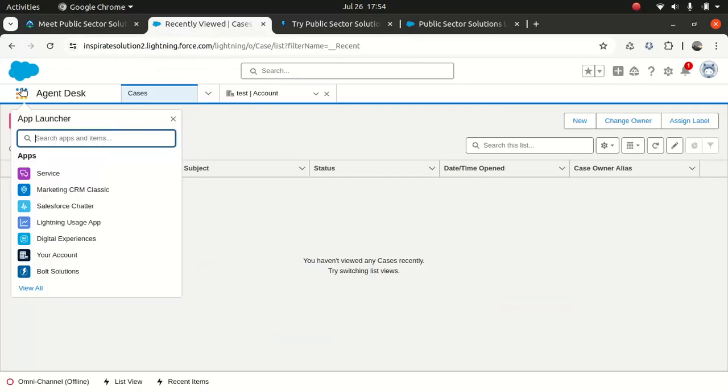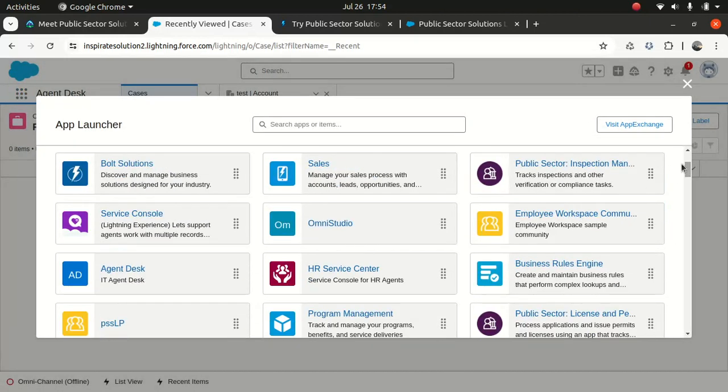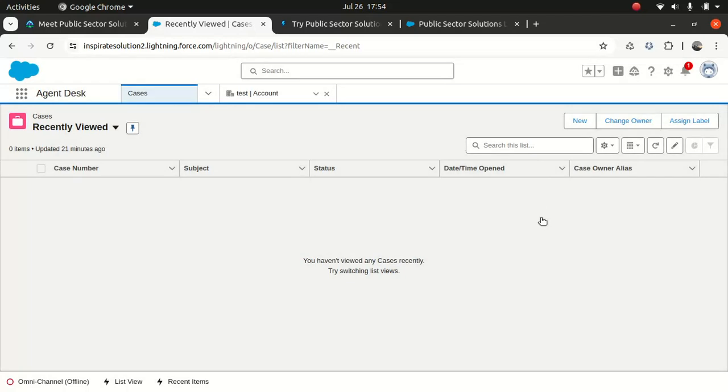Now I'll show you that if you go here, to the app launcher, you can see a lot of stuff here, right? So you've got public sector inspection management, Omni Studio, which is obviously part of it, business rule engine, grant making, benefit assistance, LPI, public sector learning app, employee service community, yada yada, right? A lot of stuff you have. So we're going to look at that over the course of time.